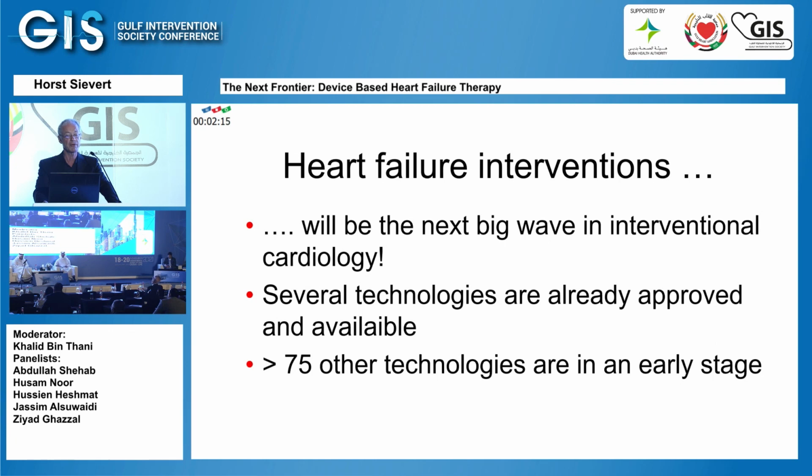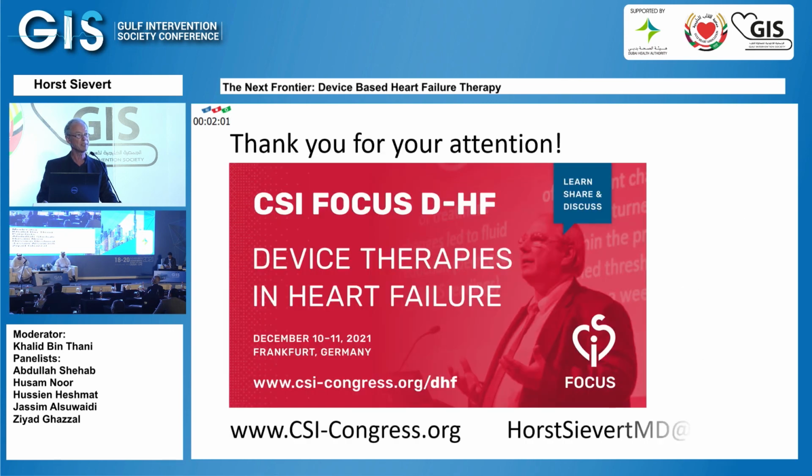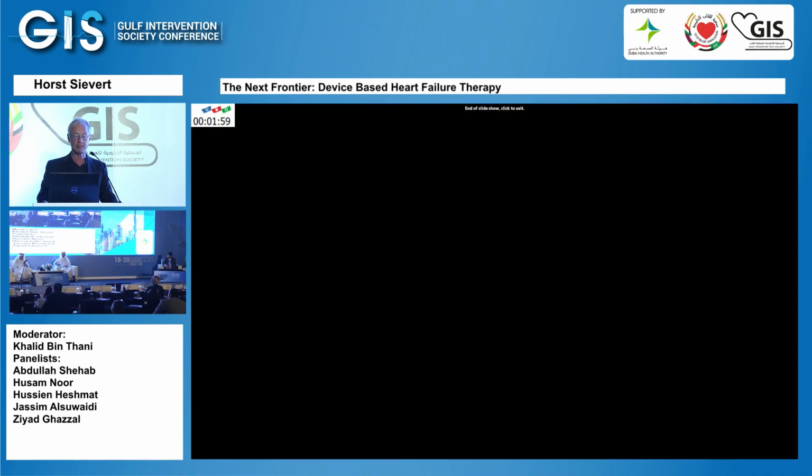So in summary, heart failure interventions will be the next big wave in interventional cardiology. Several technologies are already approved and available, like the MitraClip and the Carillon device, and more than 75 other technologies are in an early stage, and they will be presented at our heart failure conference in December in Frankfurt.